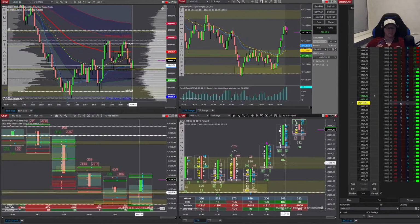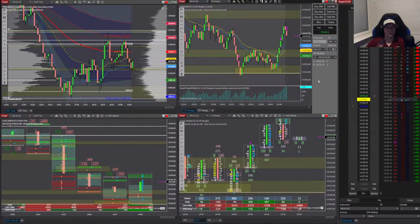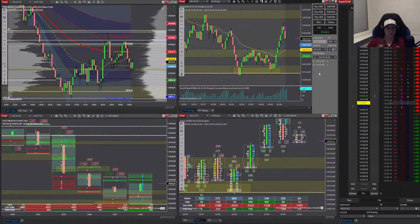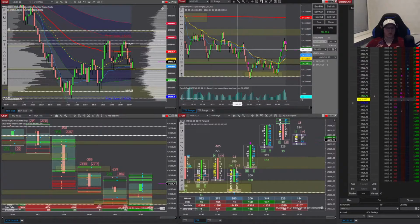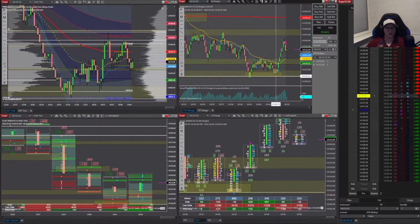Very nice. That's awesome. $217 on our sim account after we have traded our evaluation. I'm really happy with this trade. I'm really glad that we waited. We took it slowly. We waited for the first test. We waited for the market to retest this area again.